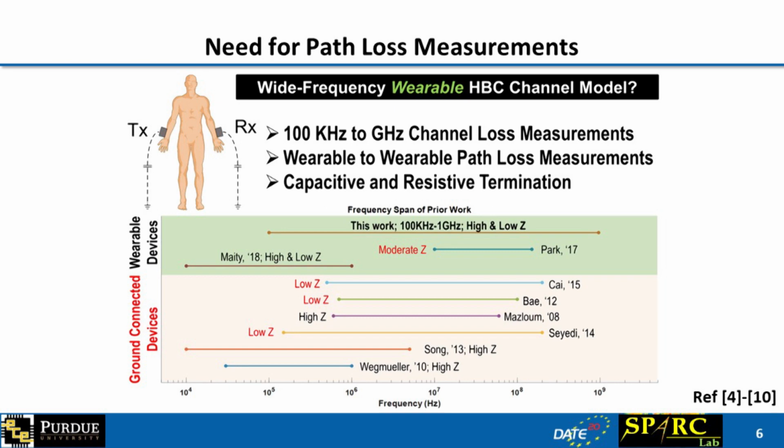Most prior scientific research has been limited to developing circuits and applications for human body communication. Few studies have been conducted to characterize the channel loss of the human body, but they either cover small frequency ranges that are overlapping or use ground-connected devices. Ground-connected devices means either the transmitter and receiver ground is connected to each other, or the transmitter and receiver grounds are connected to Earth's ground, such as in any benchtop measurement setup like a VNA or a spectrum analyzer.